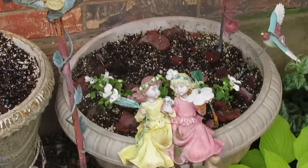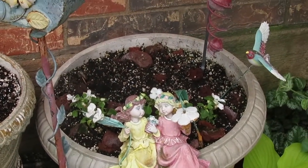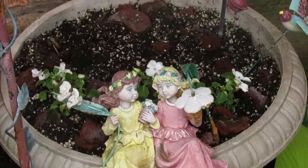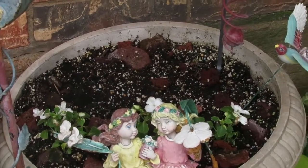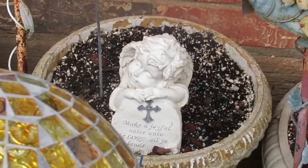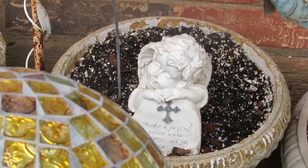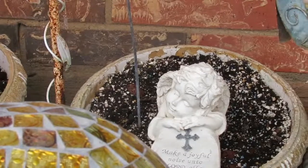This one I put the pretty white impatiens, and they just act like lights in the shade especially. And then back behind it I left it open for caladiums. I think I'm going to put the white Christmas caladiums there. And then this pot here, I'm not sure what I'm going to put in yet. I didn't put anything in it, but I thought I might put the red caladiums in that one. I haven't decided for sure on that though.